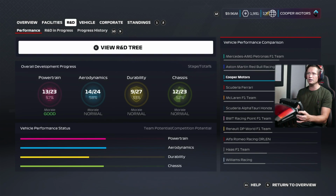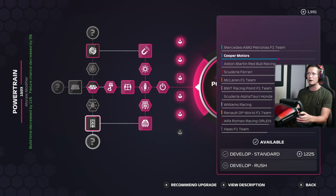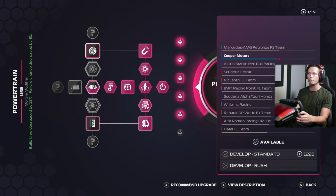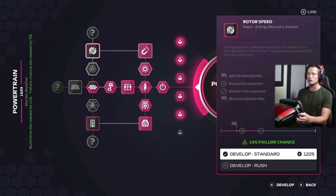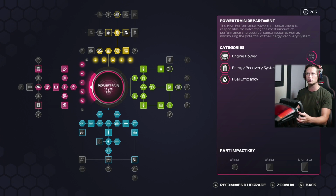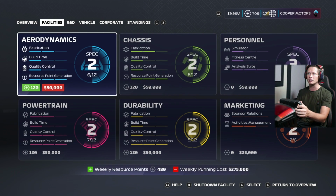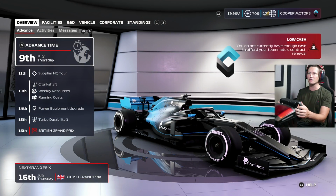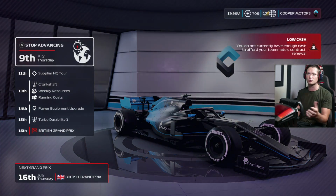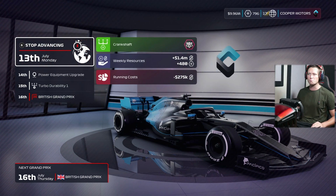So in terms of R&D, we've got 1,900 points to be able to work out. I'm going to keep really focusing on powertrain currently. I feel like that's been working well for us. We also have some major upside, only 14% failure chance because we've been giving them so many shout outs and so much extra attention. So I'm going to do that. I'm going to save a few points as well. I don't know if we're going to have another regulation change at the end of the season. Don't want to lose anything. So that looks pretty good. I don't think there's really anything else we're going to be able to do. So let's just go ahead and move forward towards the British Grand Prix.